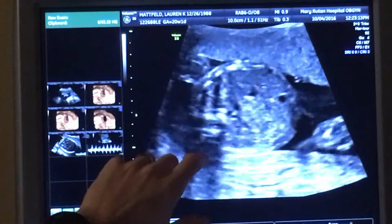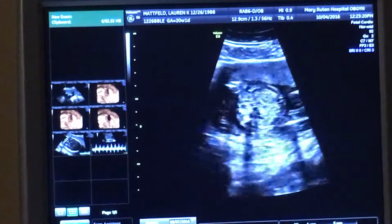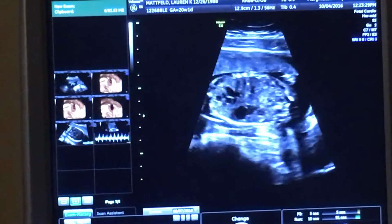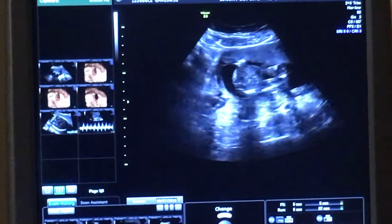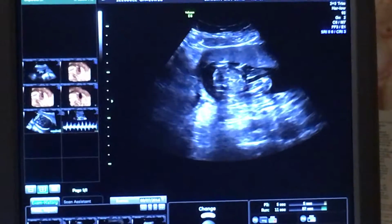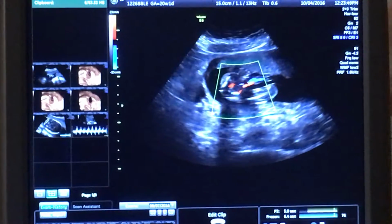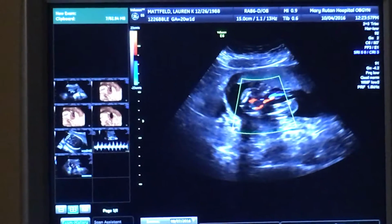Closely at the kidneys, there's one kidney there. A kidney there, kidney there. So both kidneys look good. There's a little foot. There's the umbilical cord. That's where the belly button's gonna be. You have to put color on, it's measuring the flow of blood through the belly button. Try to make a little triangle just like that around the bladder. That tells me that she has the right number of blood vessels in her umbilical cord.